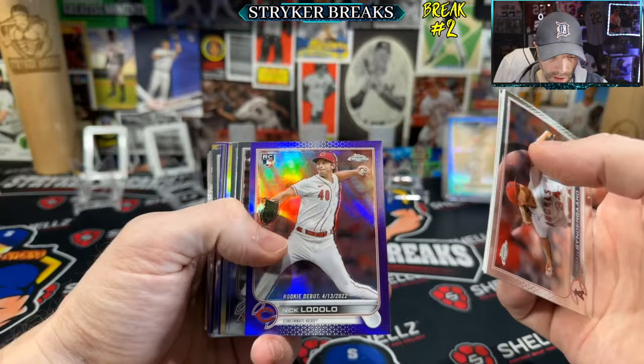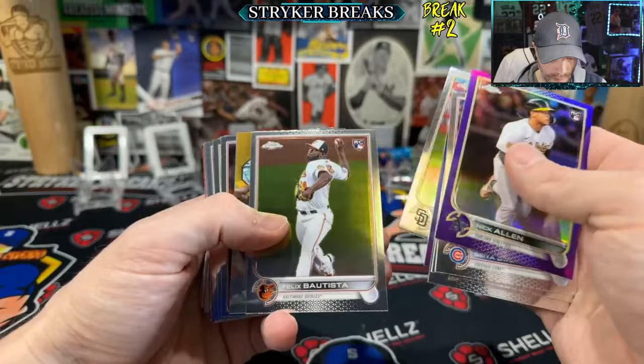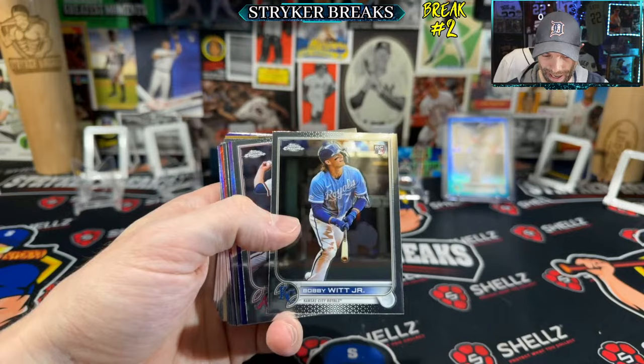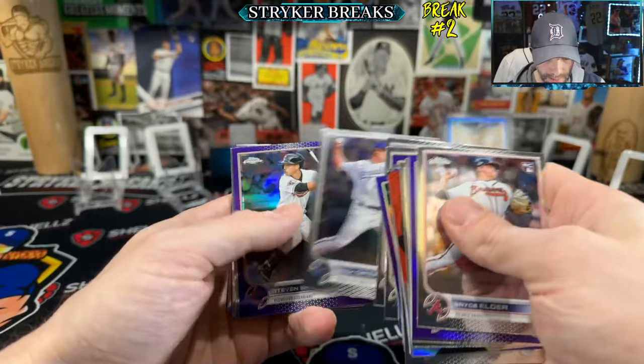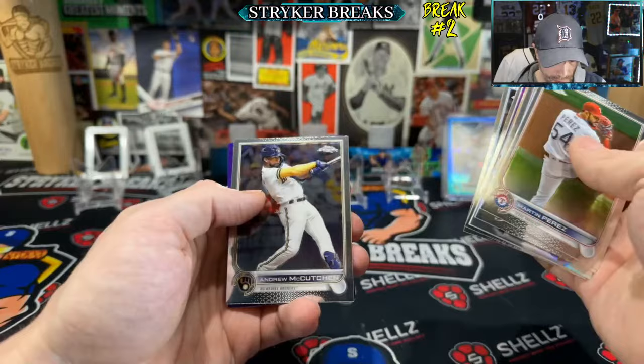Lodolo. Purple. Bryce Harper All-Star Game. It would be centered too, wouldn't it? There's Bobby. Bryce Elder, got Brandon Marsh debut, Pena rookie. Another All-Star Game. That's a Judge. Kevin Smith, purple. Stephen Quantrill, purple. A little thin on that left side, but not the worst I've seen. Javi.